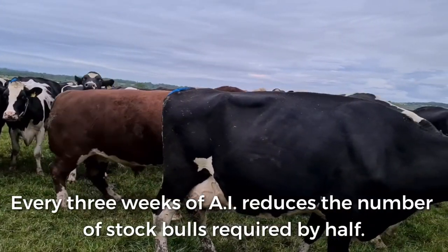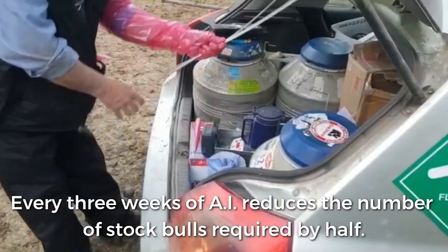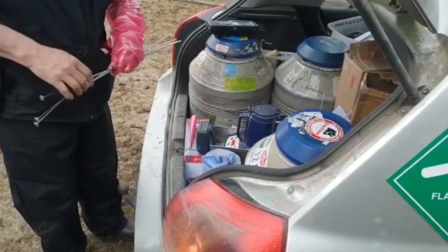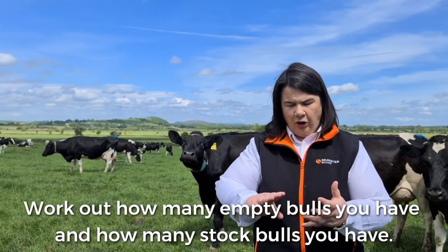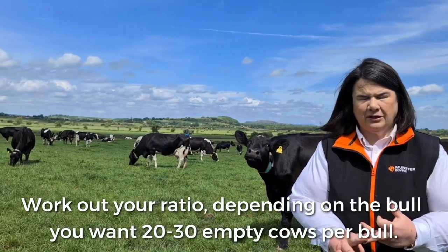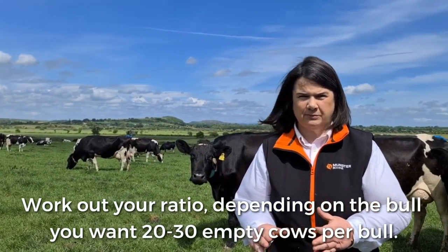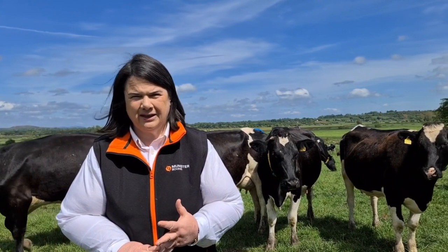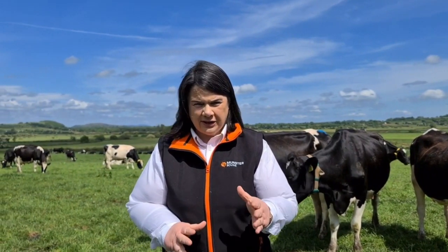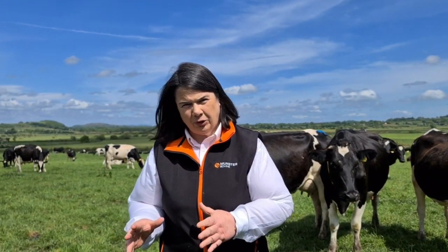For every 3 weeks AI you do, you halve the requirement for the stock bull. Another 3 weeks AI, you're down to 1 stock bull. So work out how many empty cows have you, how many stock bulls have you, and then you work out your ratio. Depending on the bull, we want 20 to 30 empty cows per bull. If you let off the bull too soon, what you end up with is the bull not being available when you actually need him to clear up, you know what I mean, for the last 3 weeks of the breeding season.